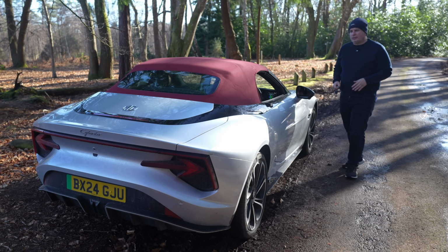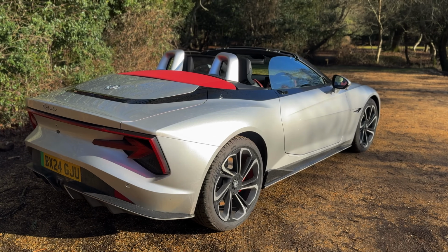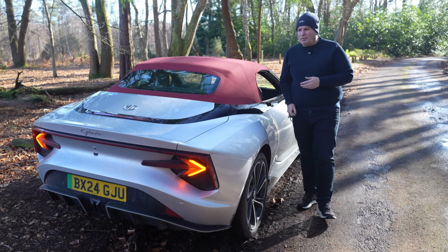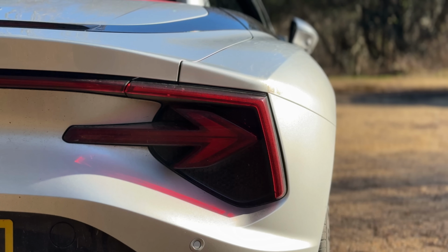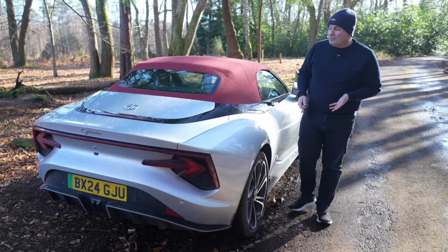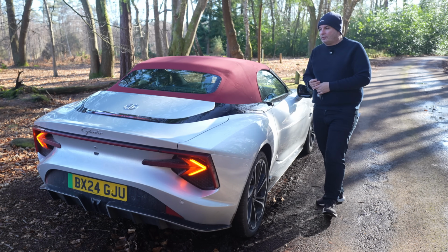I think it's a striking looking thing from the back as well, the way the arches come out. It's got some quite interesting lights, which a straw poll of my friends suggests may be divisive. I actually really like the look of them. I think they look great, but I've found that they're not to everyone's taste.